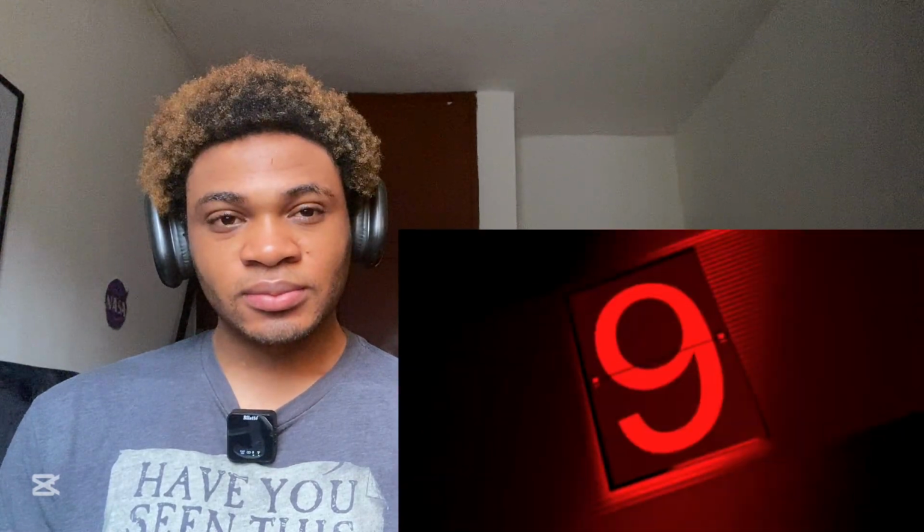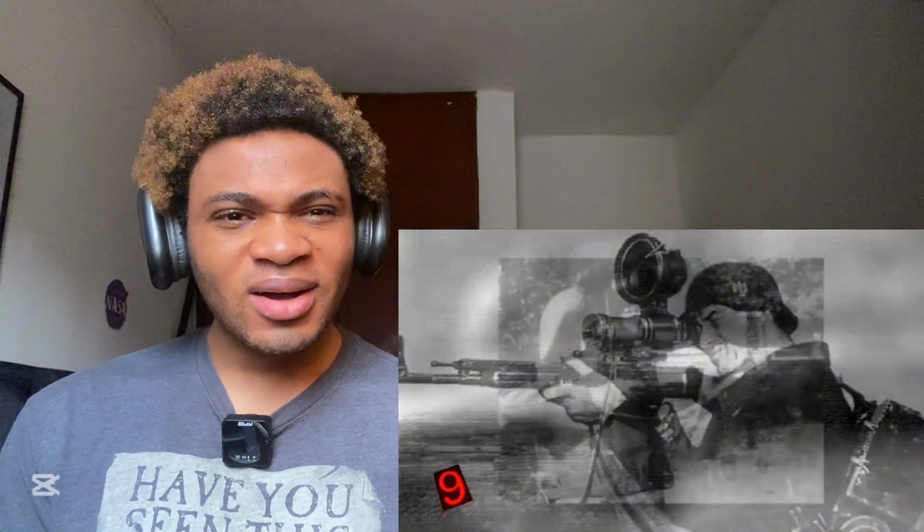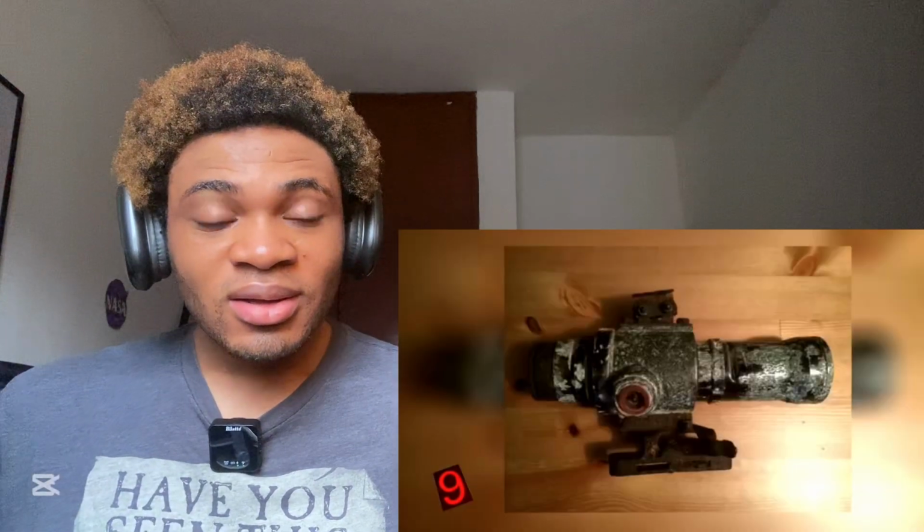Number 9. Zielgerät 1229. This military device, which is also known as the Vampire Scope, was an infrared attachment for the Sturmgewehr assault rifle. The main purpose for this device was to be used during the night when visibility is very low. With it attached to their assault rifle, German soldiers were practically able to see in the dark. Considering the time it was created, this is one of the most advanced pieces of military equipment ever invented.